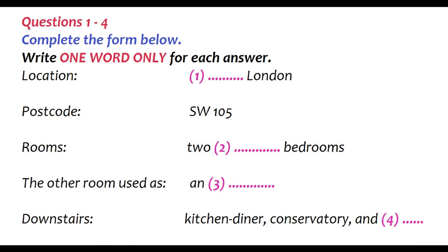The test is in four parts, part 1, part 2, part 3, and part 4. Now look at part 1.